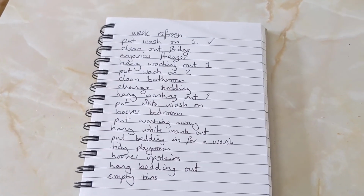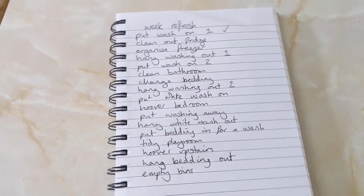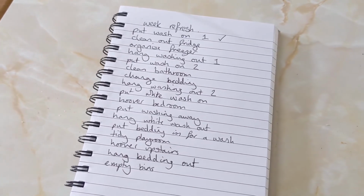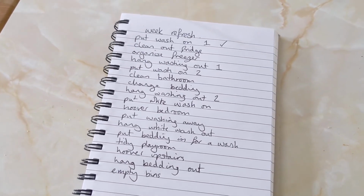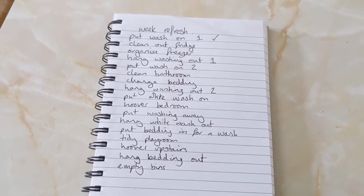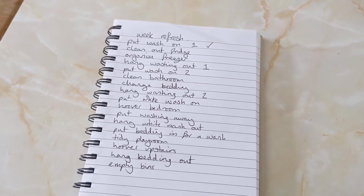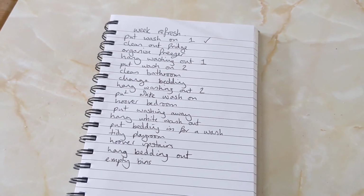Obviously, like I said, we do bits as we go in the week, but this is essentially the main cleaning of the week, which doesn't take too long, and then we can relax. So I don't like faffing around and spending hours every day cleaning. I think that's a waste of time and not necessary. So this is how we do it. And yeah, I'm just going to take you along with me and show you each step as I do it.